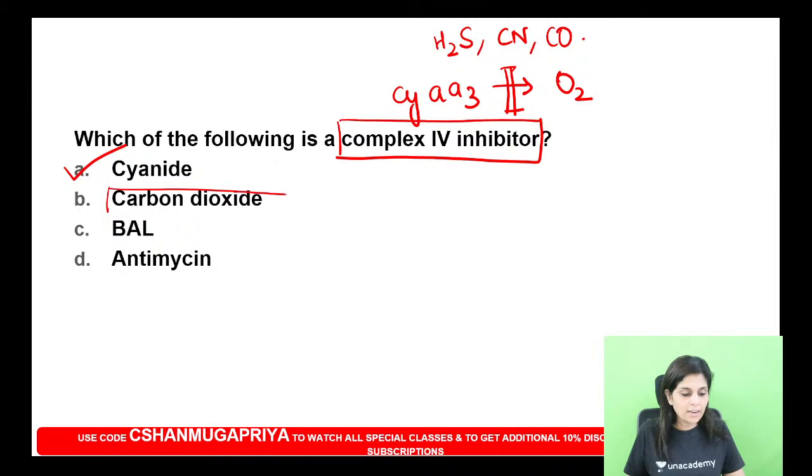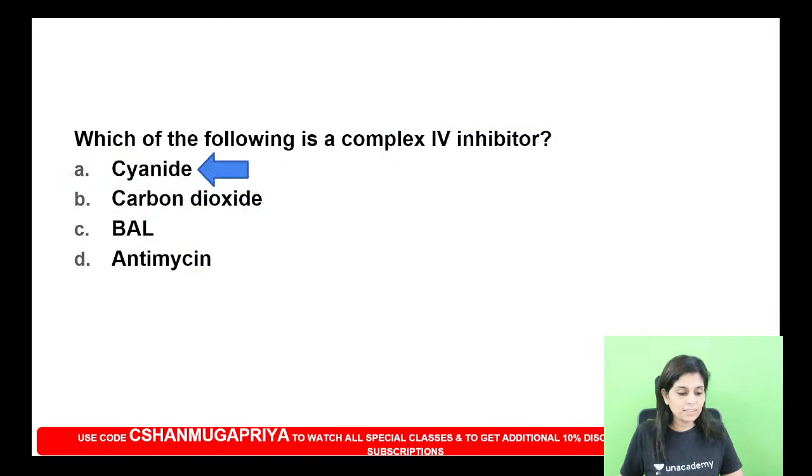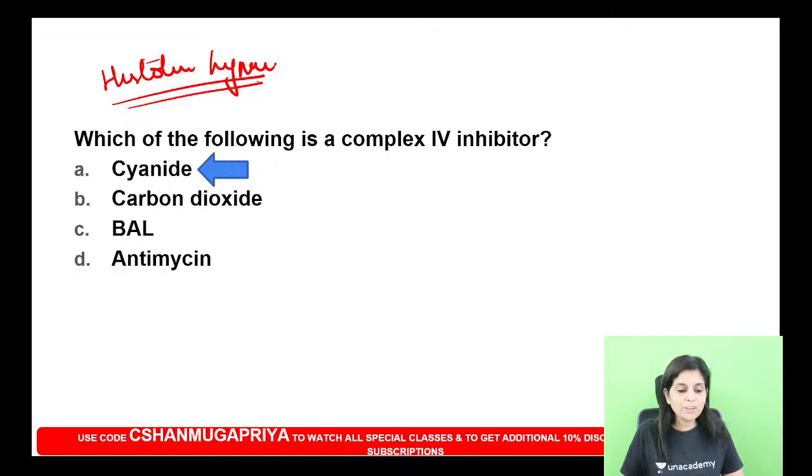It is not carbon dioxide, it is carbon monoxide which inhibits complex 4. And how about BAL and antimycin? BAL and antimycin are inhibitors of complex 3. So the answer is cyanide. That is why cyanide causes which type of hypoxia? Cyanide causes histotoxic hypoxia, because however much oxygen is available, tissues will not accept any oxygen. So all these electron transport chain inhibitors act as a mechanism of histotoxic hypoxia.